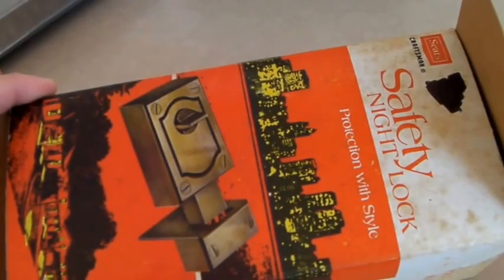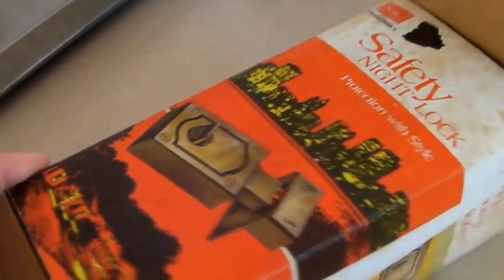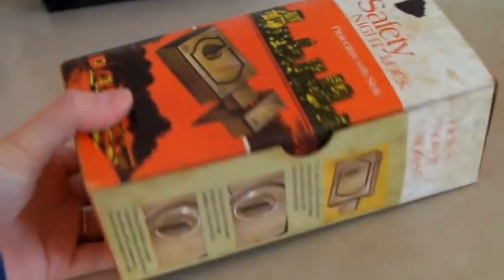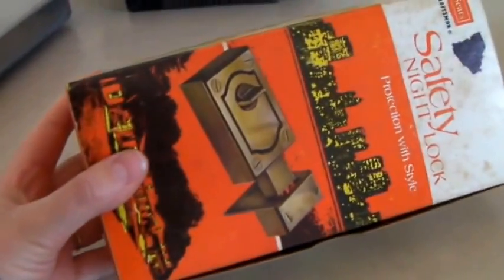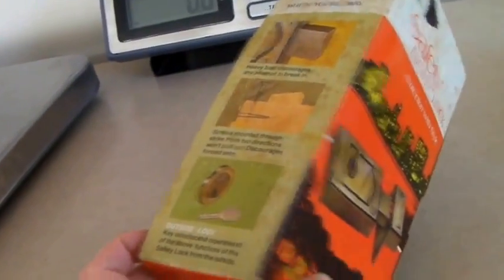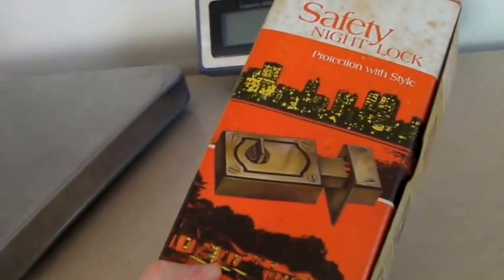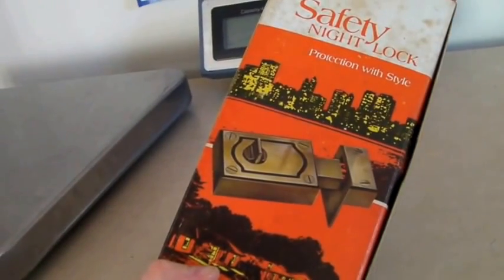Not bad. This is a vintage Sears Craftsman brand safety night lock deadbolt. It's all in the original sealed package, definitely vintage looking. It's got the keys and everything. I probably got this for, let's see, I think you can see it on there. That was the price. I think this was probably about $3. And I sold it for $60, especially because it was new in the box. It's got that vintage look. Maybe someone has the same one at their house and they want to match it on another door or something. But $60, not bad for a vintage piece of hardware.